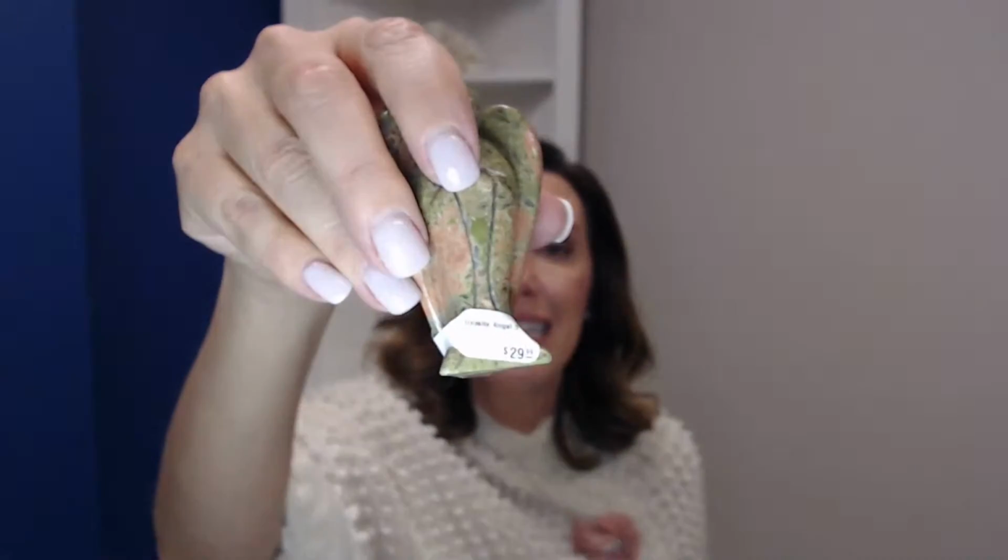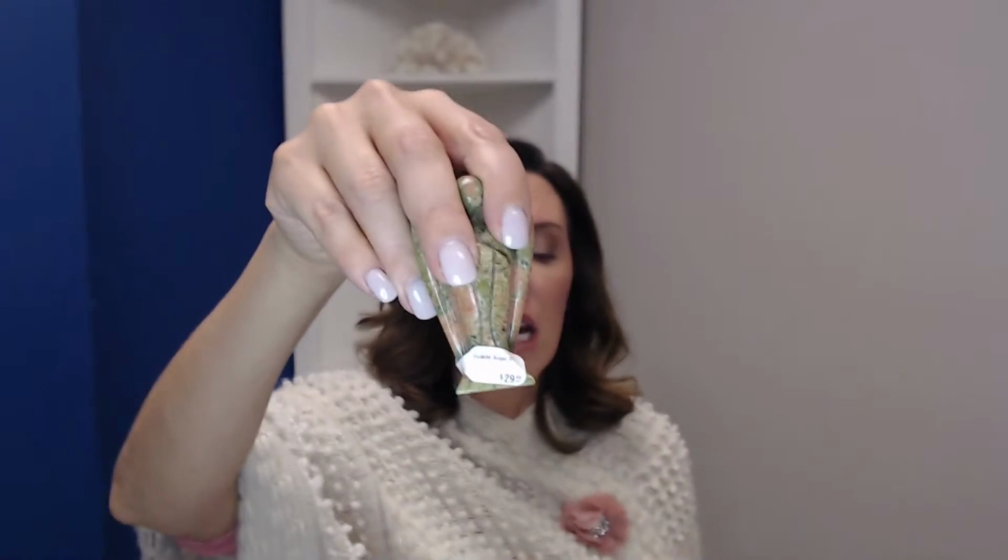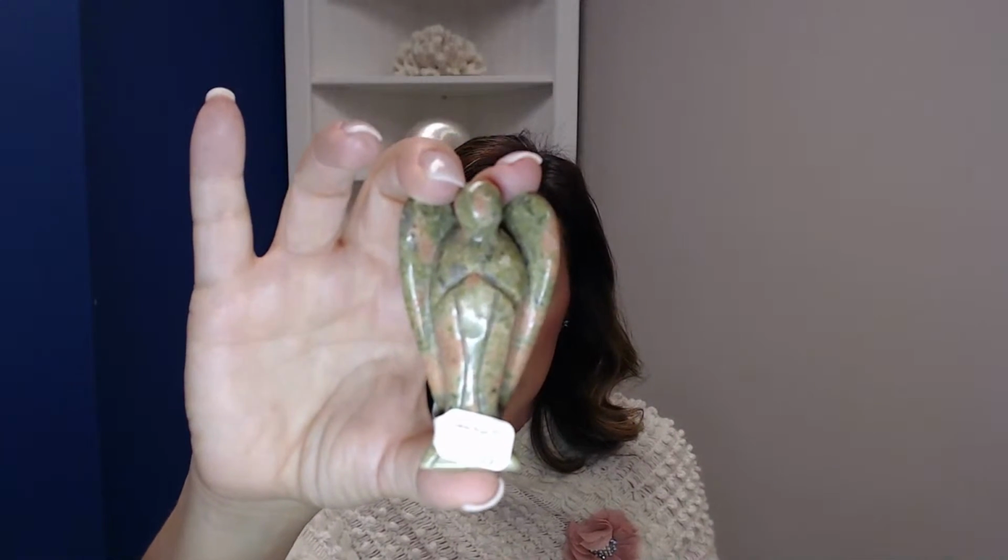They're $29.99, the angels. And you can see they just kind of sit up. Because I know in a lot of ICU units, you're not able to bring in flowers and things like that. So crystals are awesome for bringing somebody something when they're in an ICU situation. So like I said, this is the angel, $29.99.